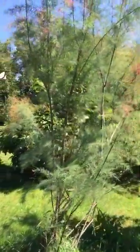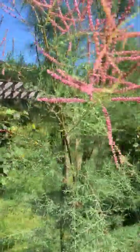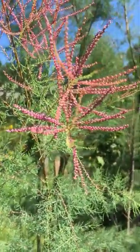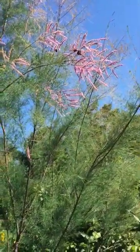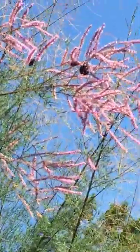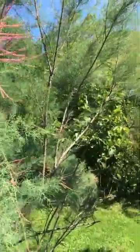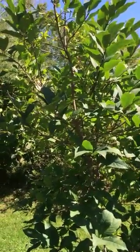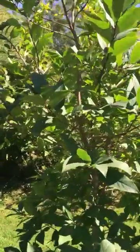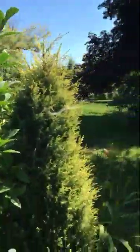This is a tamarisk, and look at the beautiful pink flowers. Let me see if we can get up there. The bees love it. Can you see them on that? I don't know if I can zoom in. Yep, I can. There we go. The bees are loving it. It's very pretty, all green, and then these little sprigs at the end of pink. This is my fringe tree. Very cool tree. In the spring, it has these little fringes of white flowers hanging. It's going to be great as it gets bigger.